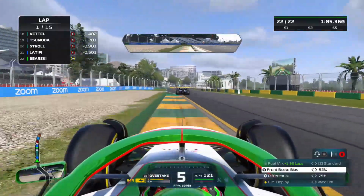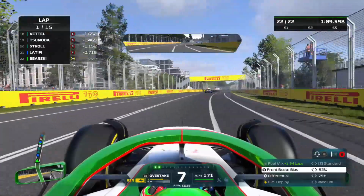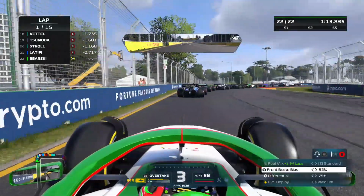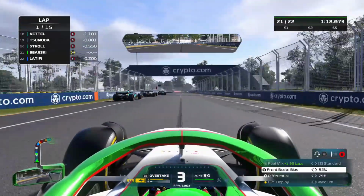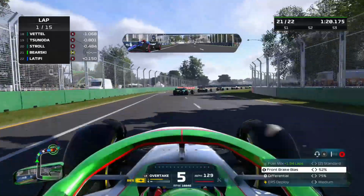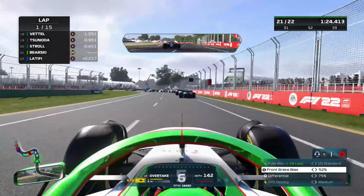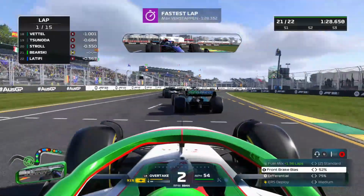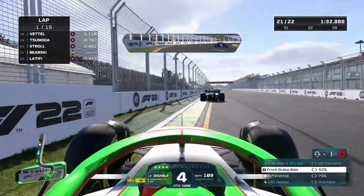Gotta remember how much this car can take in the turns, because I have not driven this car much, and it's definitely a handful. Once you lose a little bit of grip or get it unsettled, it is an unsettled car, and not a fun experience in the slightest. Alright, we got past Latifi there. We'll see if we can keep him there at the moment as we rejoin the buzzing bees. There's a little bit of ERS here on the straight.